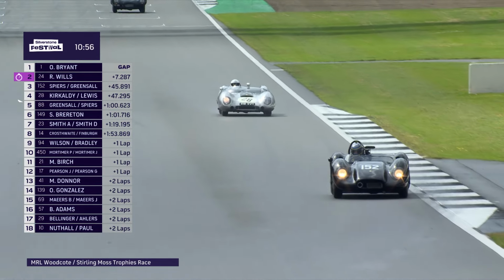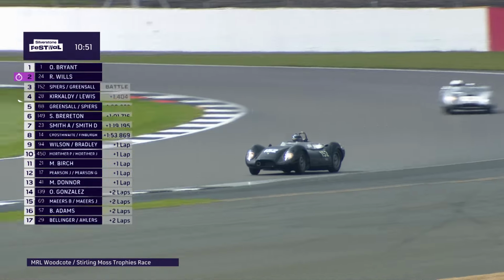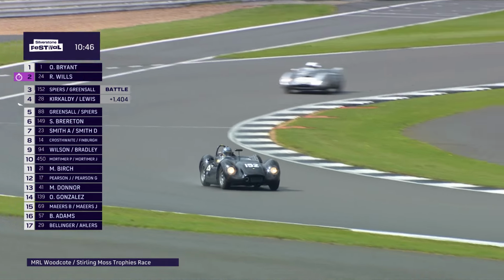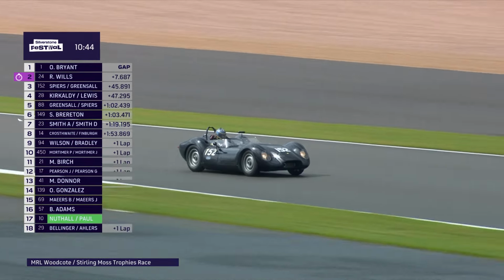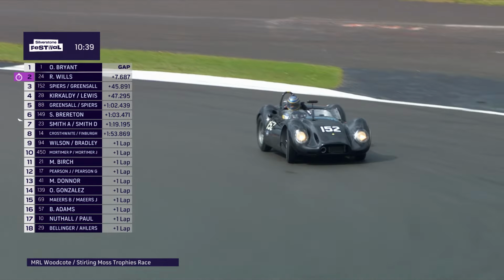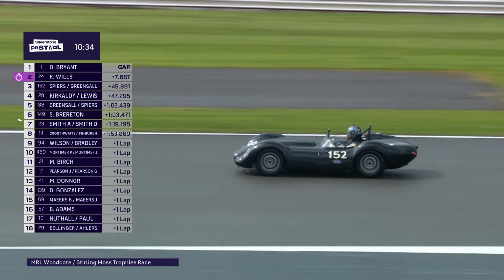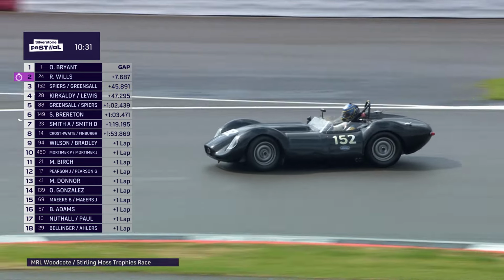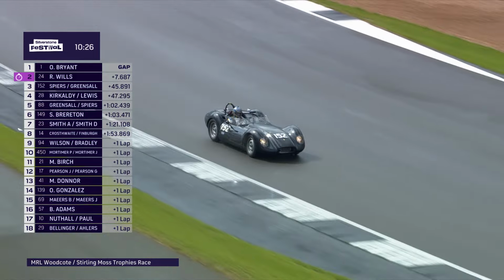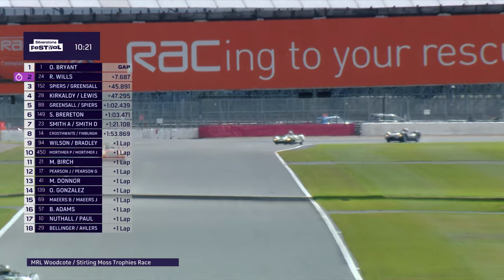Change of place, Nigel Greensall has enveloped Mark Lewis and gone straight by him. So he's up to third place, Lewis down to fourth. And how far behind is John Spires? He's 15 seconds back, but Spires, the next car back on the road, the bright blue 88 Lister Costin with the two white stripes, is just ahead of Shane Brereton by 1 second. So a great battle shaping up there for fifth place as well, behind Nigel Greensall as he moves up the order.